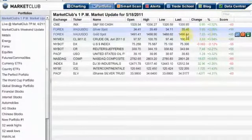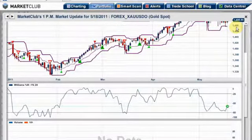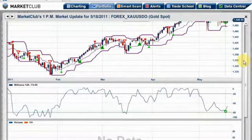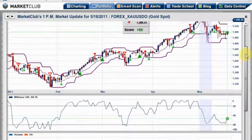Gold pretty much the same way. It's going to be a laggard to silver right now. It's a plus 65, which is a little bit of an improvement from yesterday. We were looking at a plus 55 score. Again, we're seeing not so much of a divergence because remember, let me scroll this up so you can see both elements.